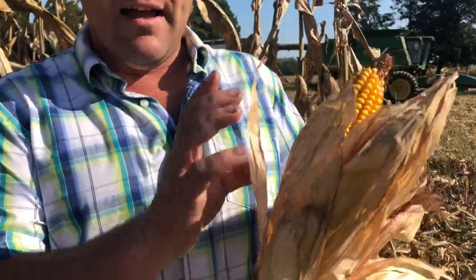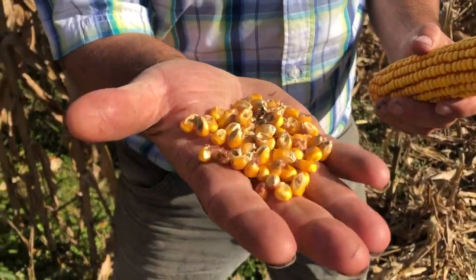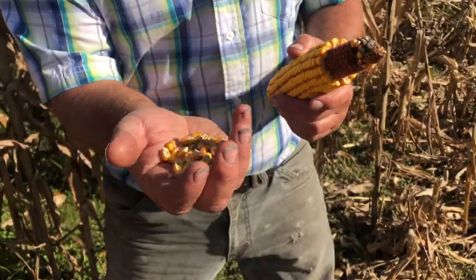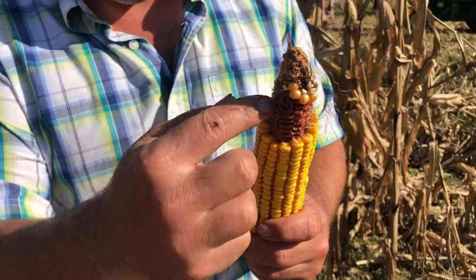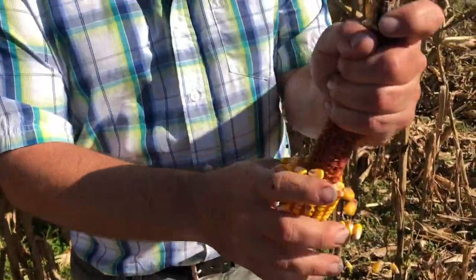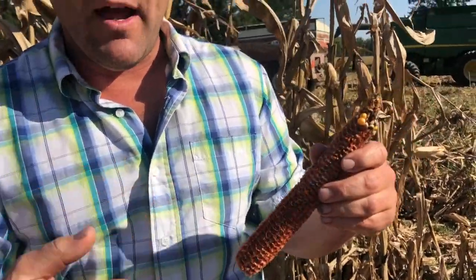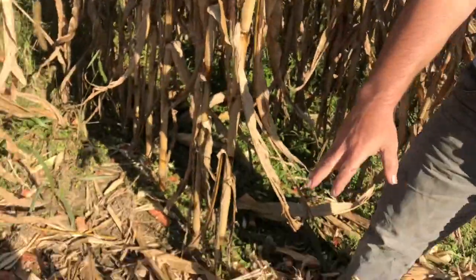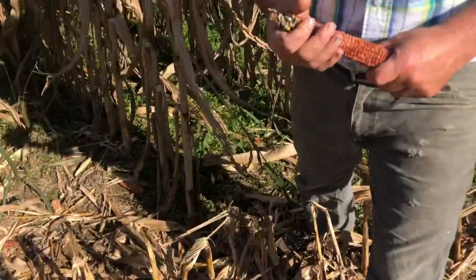And then inside the combine, it will take all this off, and it'll take the corn seeds and it'll just collect this, and it'll take this, what we call the cob of the corn. This will go through the combine, and the combine will throw this back out onto the ground. If you look down on the ground here, you'll actually see pieces of cobs where the combine has taken the seeds off of it and thrown it back out onto the ground.